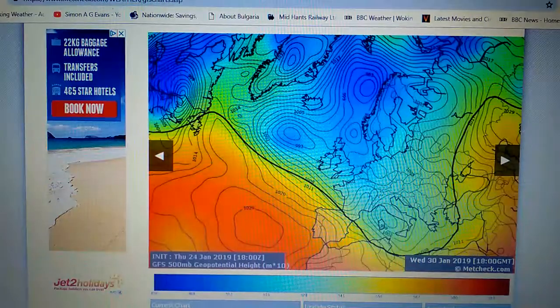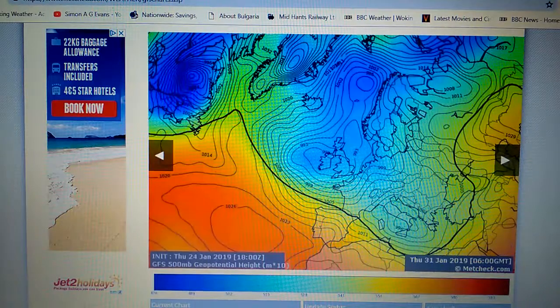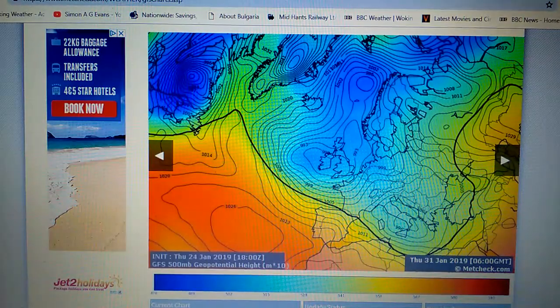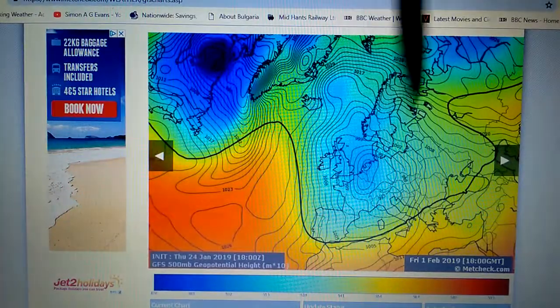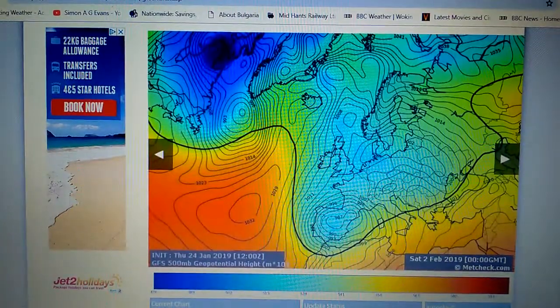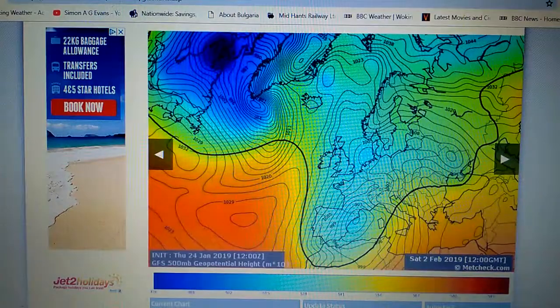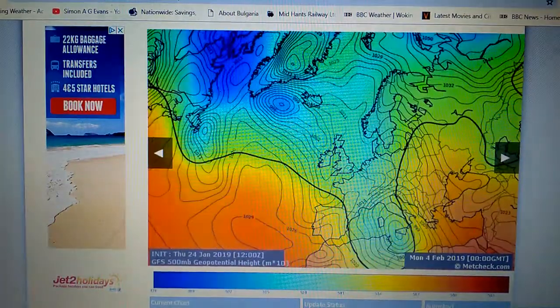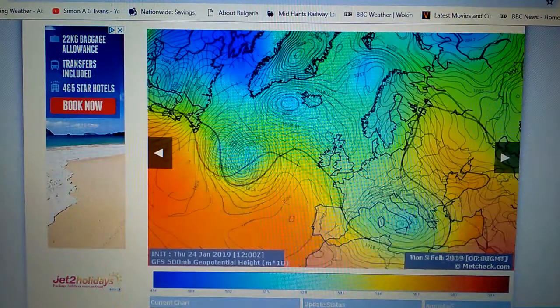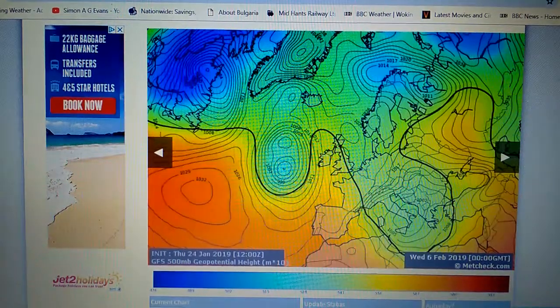What a wet end to the end of January, if this is correct. And it stays unsettled with a westerly wind there. That's a northeasterly. That's quite a nasty storm, it looks like to me, on the 1st of February, if this computer model's right. Something to look out for. And a northerly wind, northeasterly, cold, very cold. We might have some snow around about the 3rd or 4th of February, or 2nd maybe. Look out for snow next week, guys.